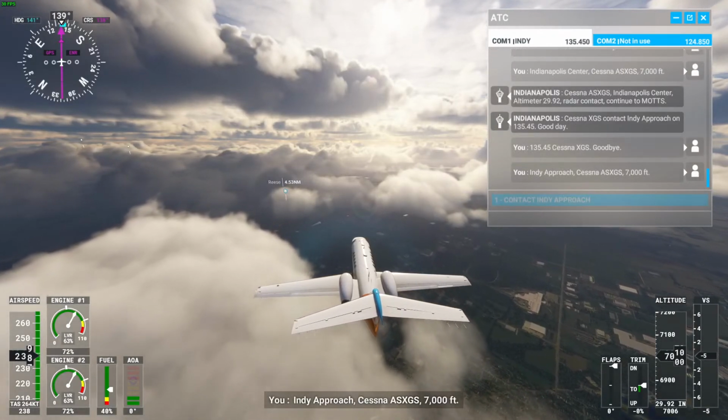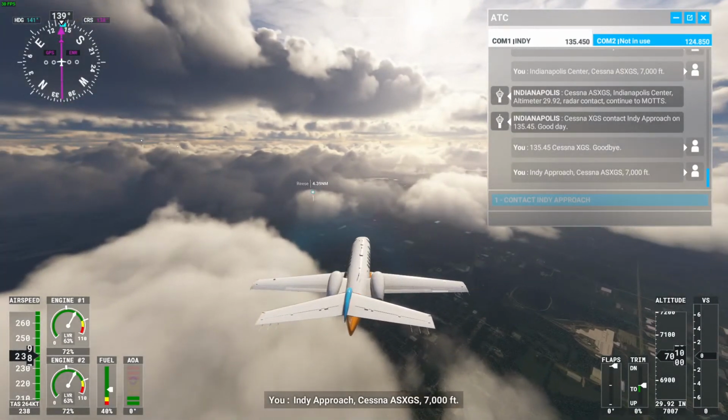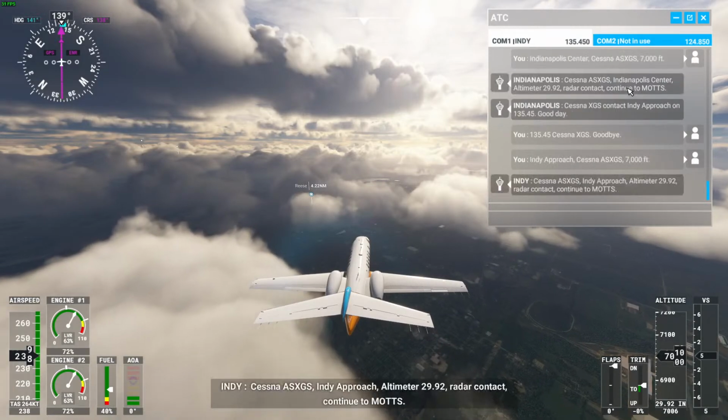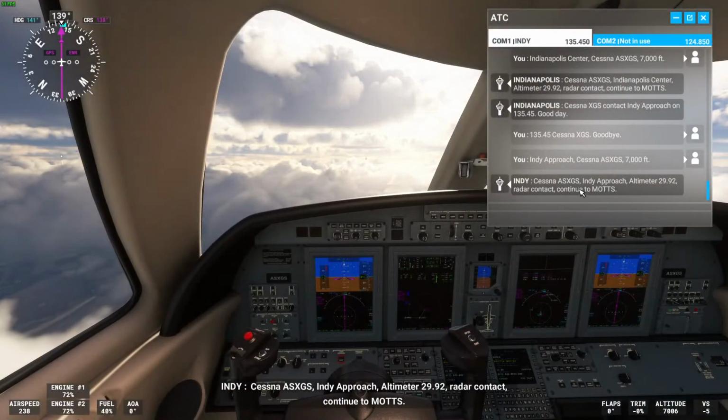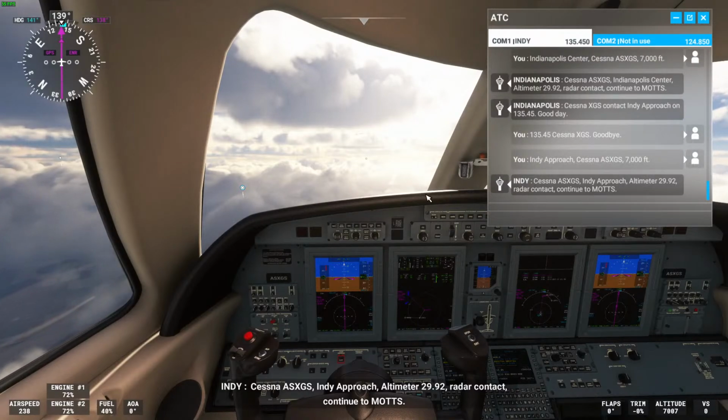Indy approach, Cessna Alpha Sierra X-Ray Golf Sierra, 7,000 feet. Cessna Alpha Sierra X-Ray Golf Sierra, Indy approach, altimeter 29.9, radar contact. Continue to MOTTS.